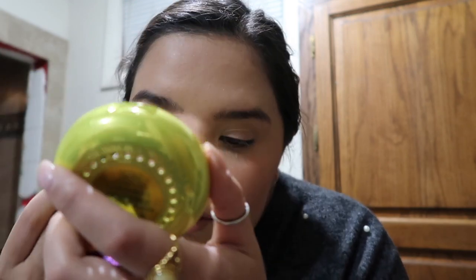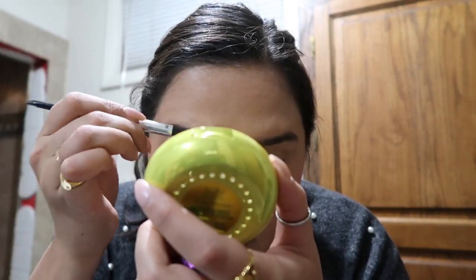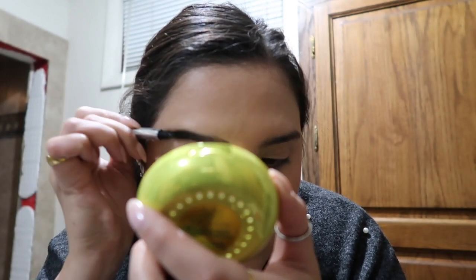So I'll try to show you. It's really hard. See, I'm just brushing up. I'm gonna come back when the other brow is done because it's gonna take me forever. Oh my gosh. Literally like probably 10 minutes later.